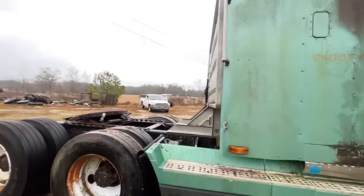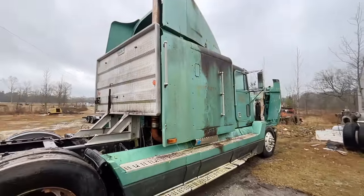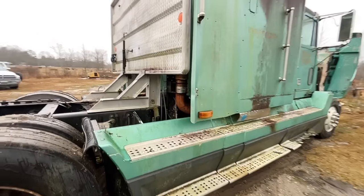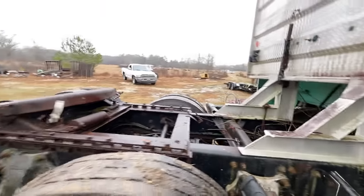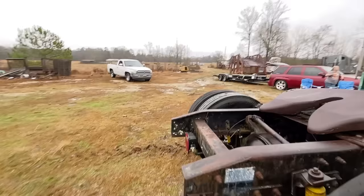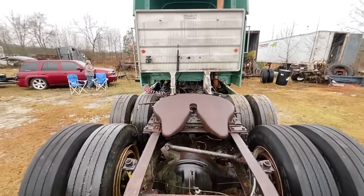Let's see. I mean, overall, not too shabby. Not too shabby. Came with some sticks and trees. It wouldn't be a woods truck if it didn't, though. Look at it all.